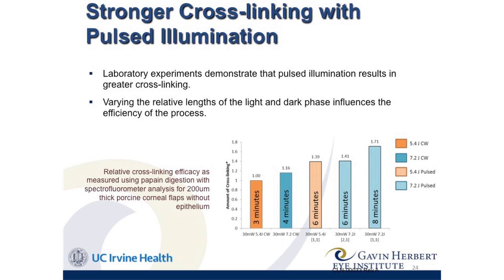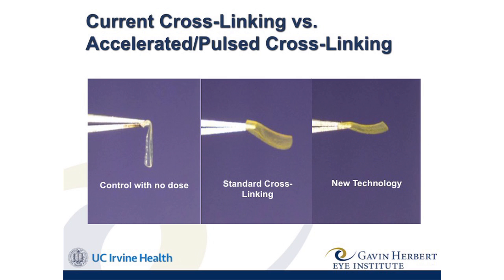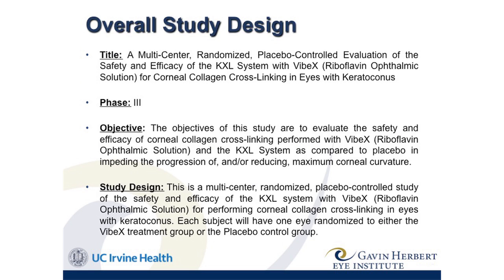Because of that, in their initial studies, they found that this caused a stronger cross-linking reaction and therefore a stronger, more rigid cornea. If you look at this same sort of image again, no dose control cornea, standard crosslinking, and then with the pulse, you get an even stronger reaction. Some of this has to be taken with a grain of salt because these are different corneas. They have different biomechanics to begin with, but you sort of get the sense that maybe this might be beneficial. And we hope to open that trial again.